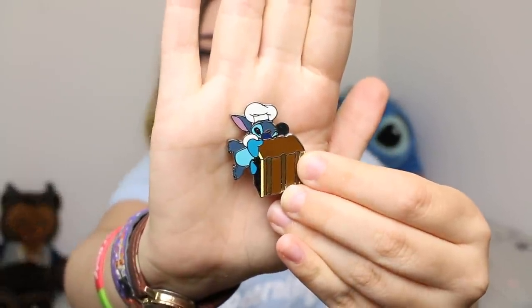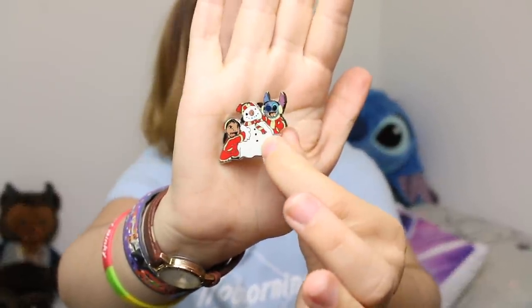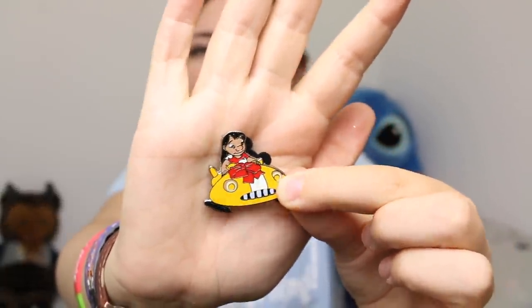But the first pin I got from that little collection was this one just here, which is Stitch with a loaf of, is it bread or cake? It's from the film, where he puts it in the oven and then he brings it out and it's like the whole shape of the oven. And the next one is this really cute little Christmas one, which is Stitch and Lilo making a little snowman. And then one of my favorites is, obviously, if you've seen the film, Lilo gets a speed pod racer thing from Jumba, and this is this one. Look at it, it's really cool.